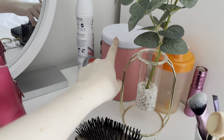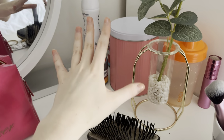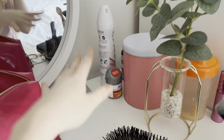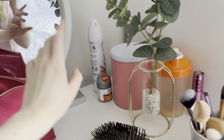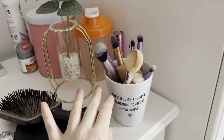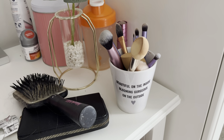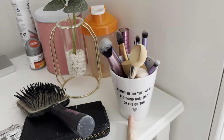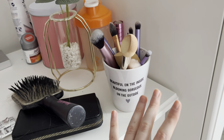This is a Soap and Glory bath bomb tin, but it's really good for hiding medication and stuff, because I just think boxes are really messy, and I've hidden some vitamins and stuff behind it. That is a finished protein shake. This I've had for years. It's just what I put most of my makeup brushes in. The rest of them are downstairs being cleaned. But I think it's from Not on the High Street, I want to say. But yeah, perfect little makeup brush holder.